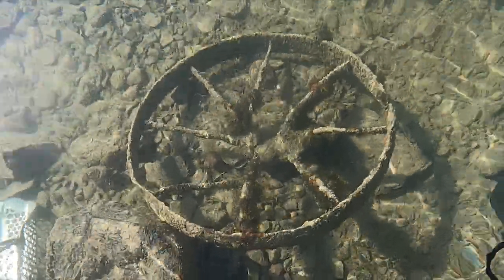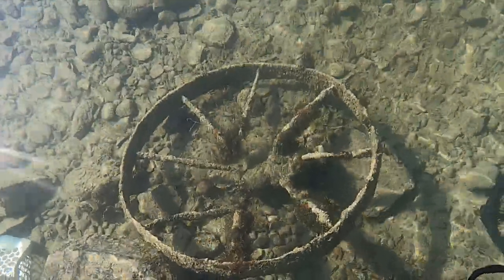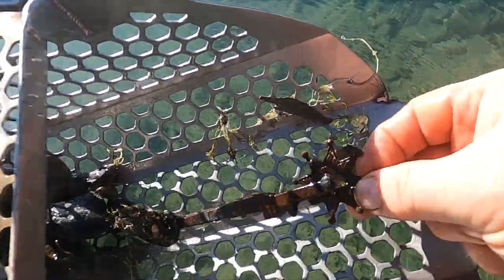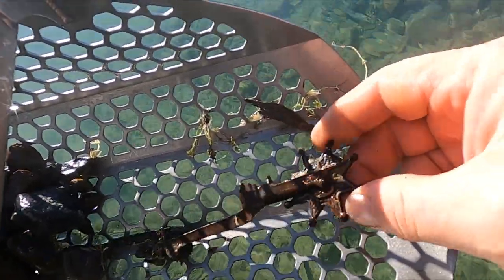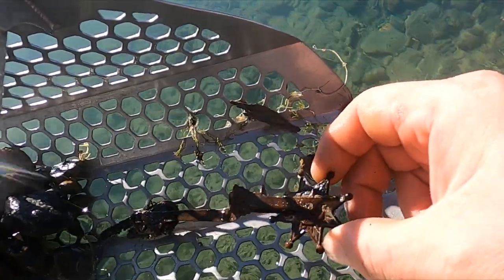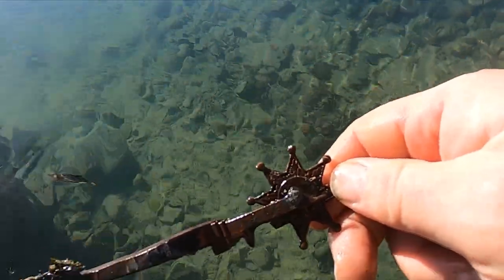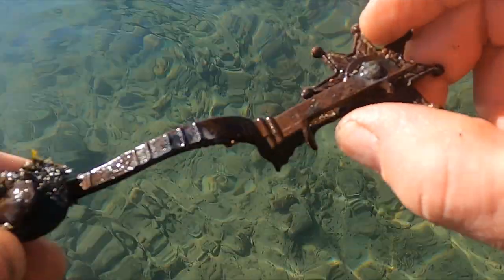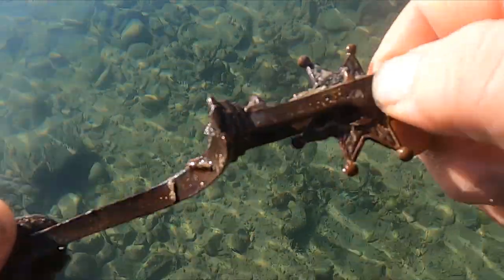Yeah, it looks like the main support just broke off and twisted. Oh my gosh, guys. Look at that. That's crazy. Oh, it's beautiful. That's my second spur ever, but wow, that's a beautiful one. Oh my gosh.